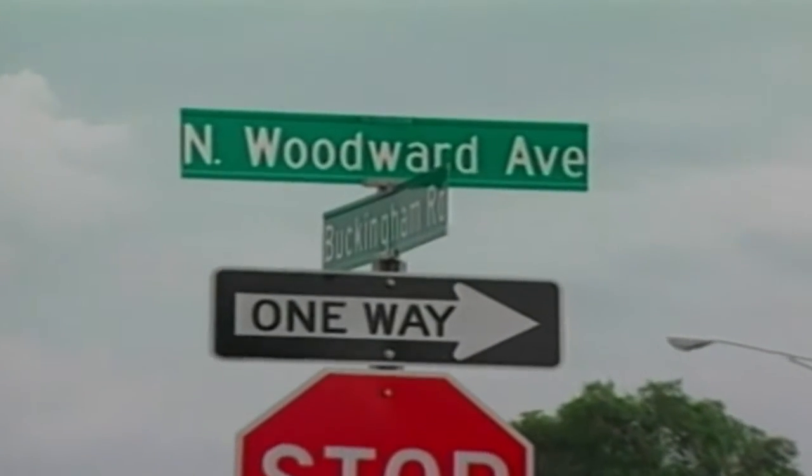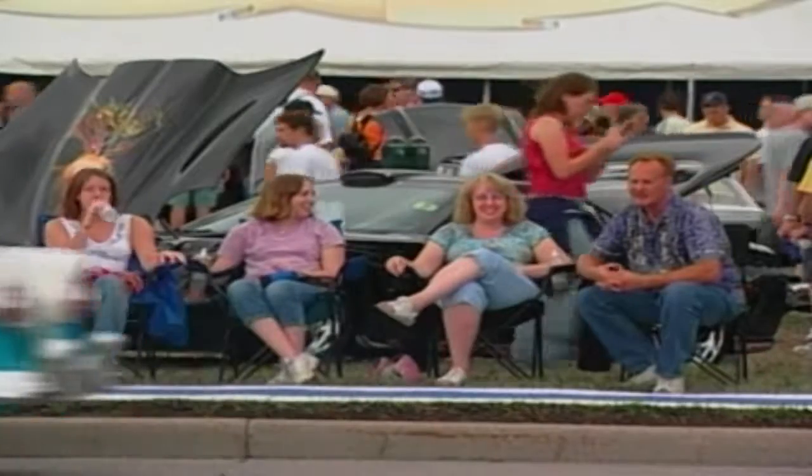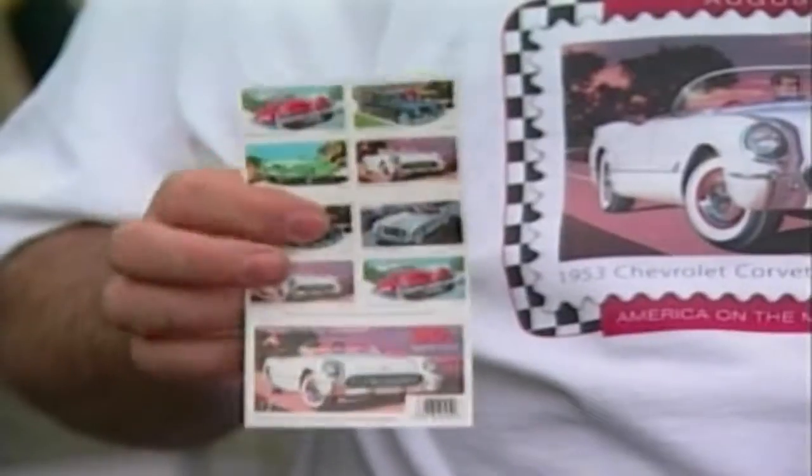Woodward Avenue. The Dream Cruise celebrates the heydays of the 50s and 60s when Woodward Avenue was the heart and soul of cruising in Detroit, the city that put America on wheels. Combined with music and fashions of the era, the Dream Cruise celebrates the nostalgia of bygone days in the cars that made them so special.